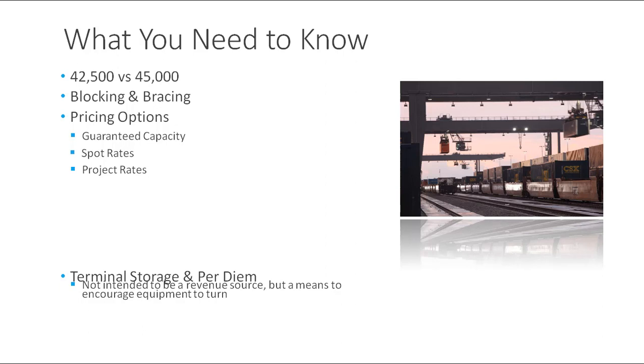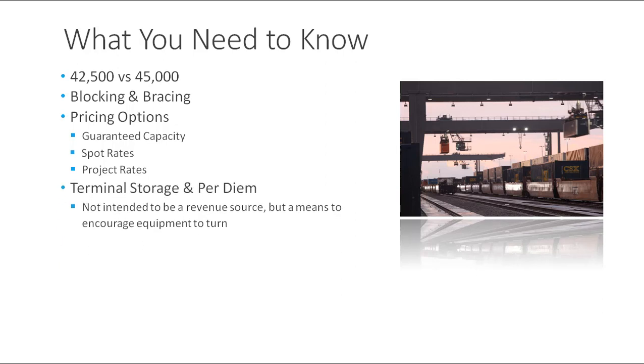Now, I will say before I jump on to the next piece that with terminal storage and per diem, if you're doing the ramp with the dray on both sides, they're pretty specific about it. It tends to be a little bit looser when you're doing the door-to-door product. The railroads tend to be a little bit more lenient on that. Not in all cases, but in many cases.